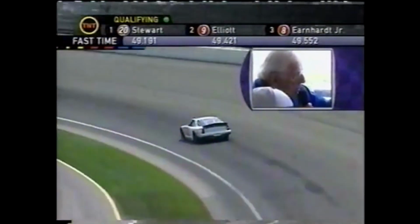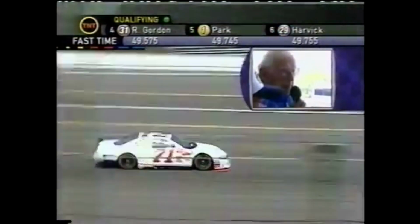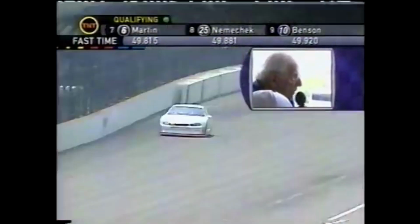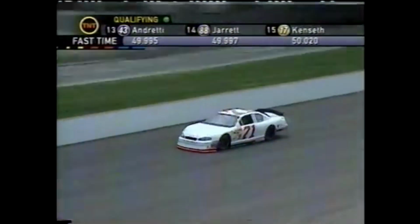38th quick. 176.236 miles an hour. That's 51 and 68 thousandths of a second. He's still out there trying to better it. Squeeze into the field of guaranteed starters. He's 38.